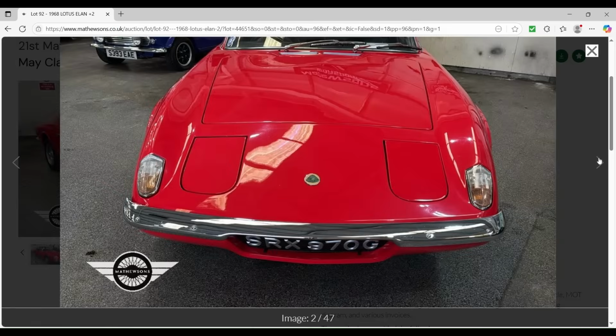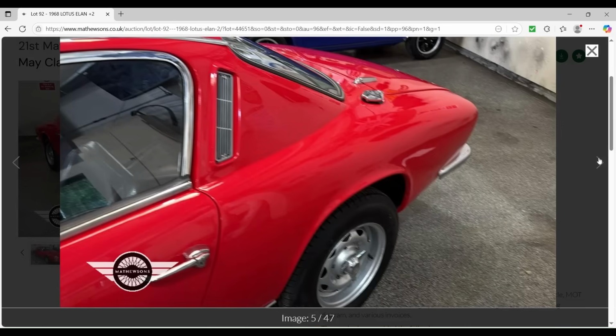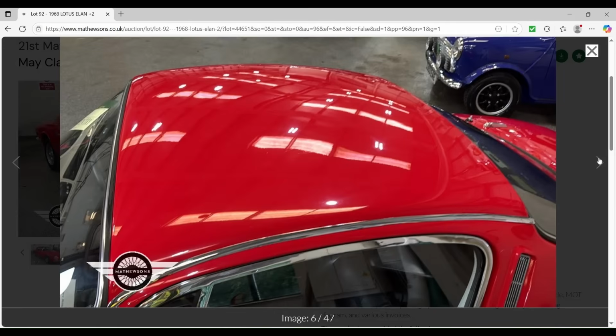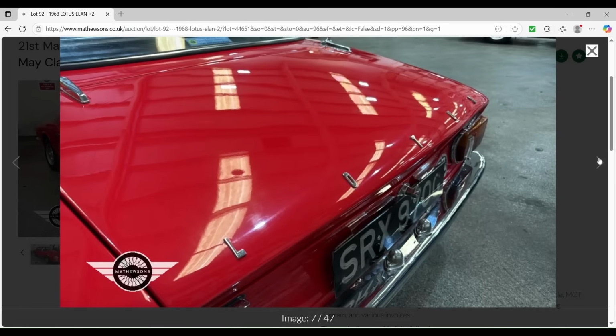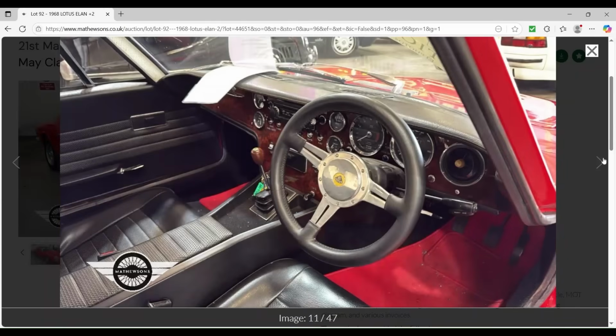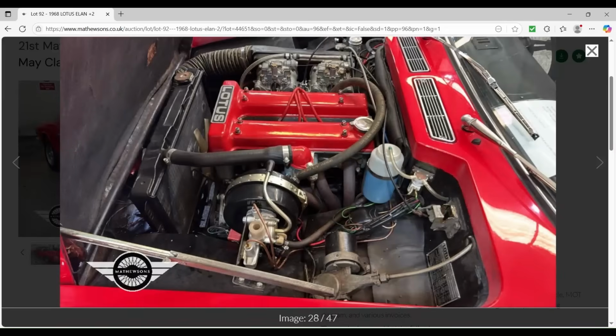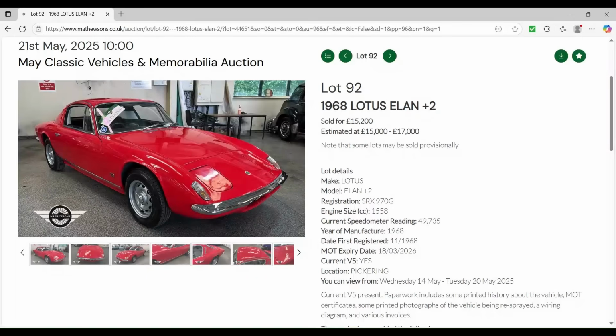The mileage is stated as 49,735, and we're told it was rebuilt in 2013 using a galvanised chassis, along with a rebuilt engine and gearbox and diff, and a professional repaint. It looks very smart. Estimate was given at £15,000 to £17,000, and Derek told us it was on the sale from the go, and it sold for just above the lower estimate at £15,200.